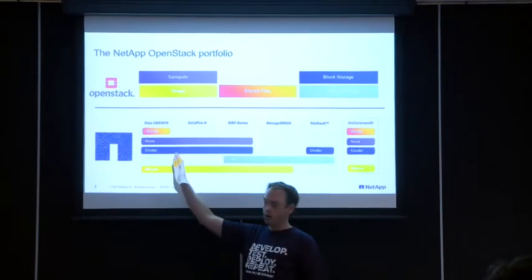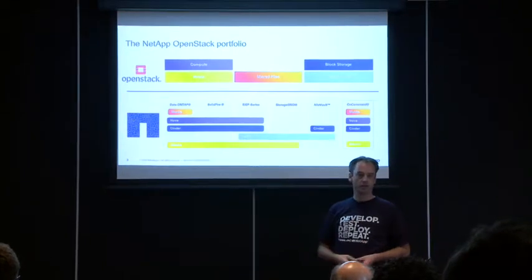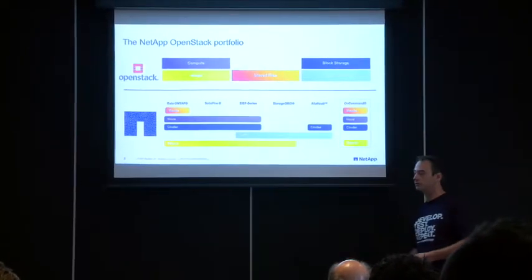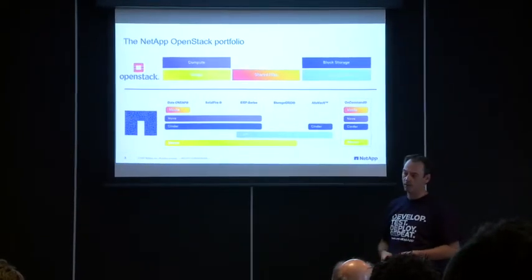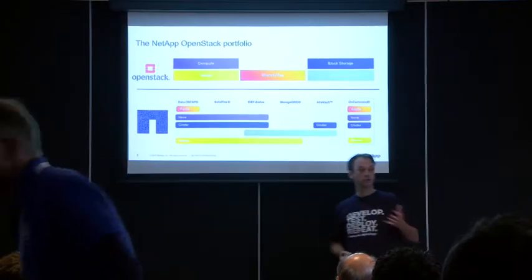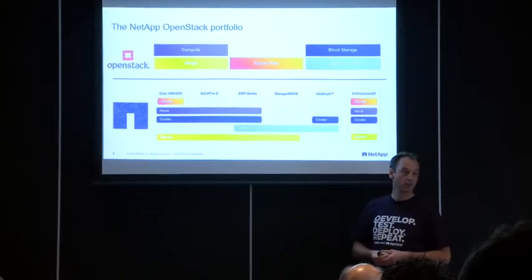For Data ONTAP, we are a multi-protocol platform, so we provide multiple protocols, and therefore, for example, you would see Cinder and Manila. Manila is the file-based project for file access within OpenStack. It actually started with us a couple of years after Cinder was started. Swift is object storage. This is the mapping of our products. Today's session is around SolidFire specifically. We have another session later today focused on containers, but this is SolidFire in combination with OpenStack.